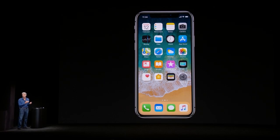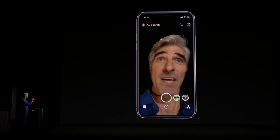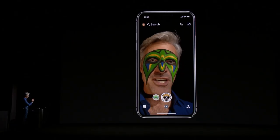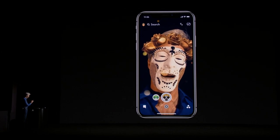Now, the TrueDepth camera behind Face ID isn't just about authentication. In fact, we've extended ARKit with some incredible new face tracking capabilities that provide a whole new class of augmented reality experiences. Now, we've been working on one with Snapchat, and I'd like to show it to you now. So I'm going to launch in. You see it builds a mesh of my face, and now I can just select a mask. The tracking is just unreal. Let's check out this one. Now, look at the detail over the eyes, the incredible metallic reflections, the quality of the tracking. It's just stunning.